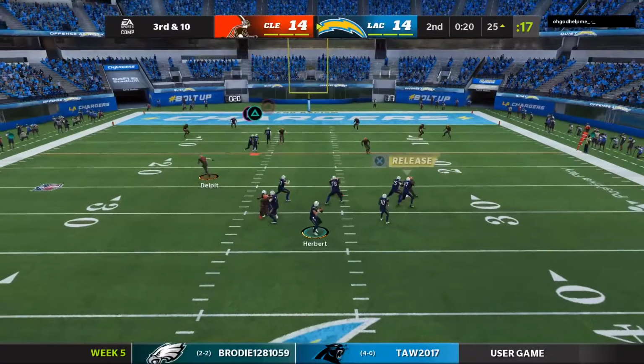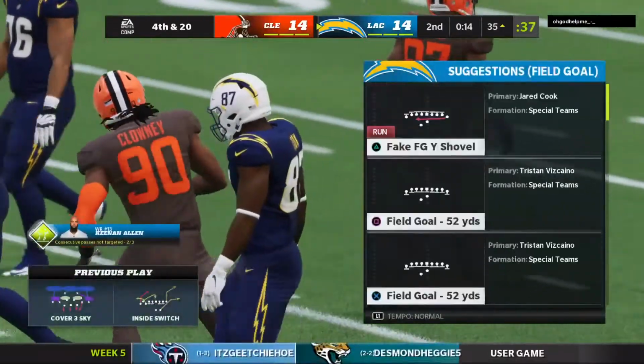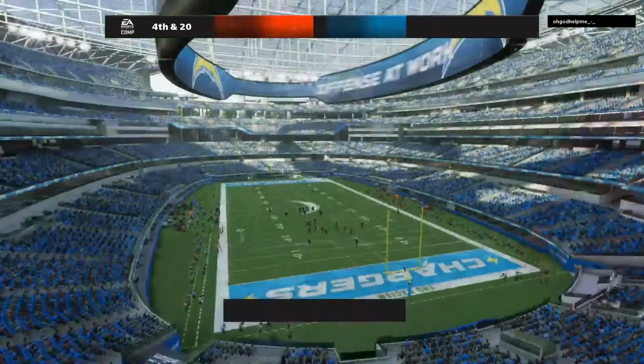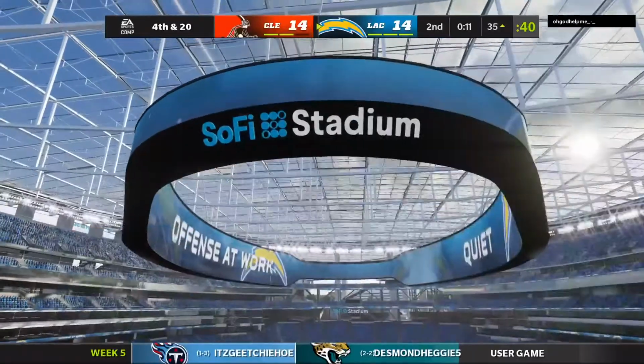From the gun, Herbert on third down. And he's going to be taken down back around the 35-yard line. Sacked there by Jadeveon Clowney. Now the Browns will use the first of their 3 timeouts as they stop it with 11 seconds remaining in this first half.